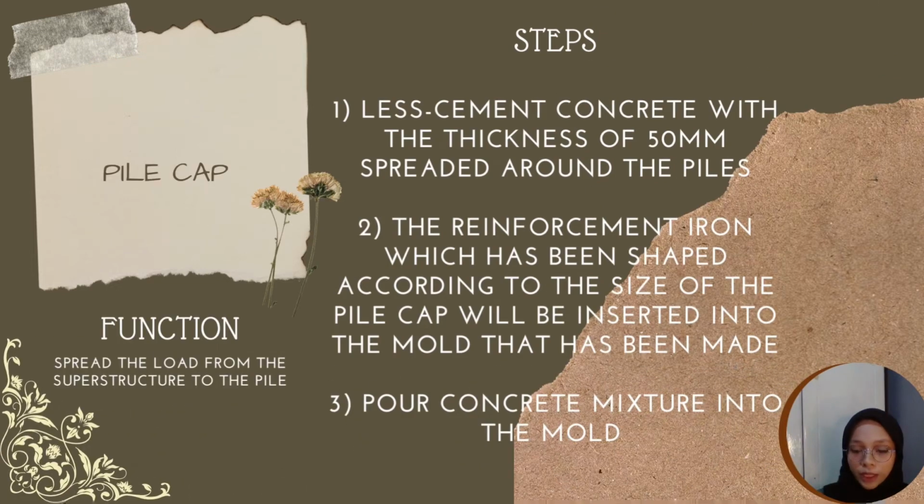The next construction method is the pile cap. The function of the pile cap is to spread the load from the superstructure to the piles. And there are three steps for the pile cap. The first one is lean concrete with a thickness of 50 mm will be spread around the piles. The second one is the reinforcement iron, which has been shaped according to the size of the pile cap, will be inserted into the mold that has been made. And the third step is the concrete will be poured into the mold that has been made.